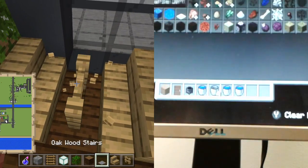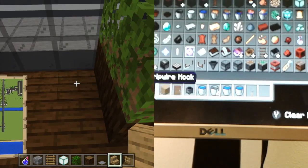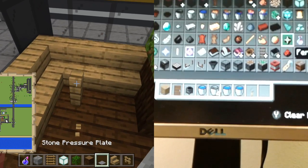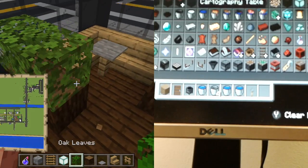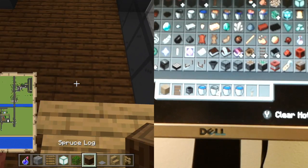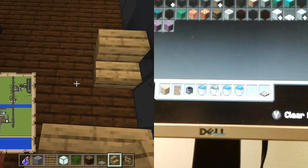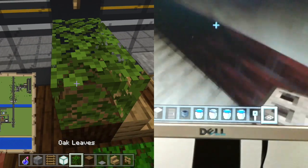Alrighty, so making some nice little booths. Where are the tripwire hooks? They're there. Boom, there's the sink. And this will be a nice little corner booth. We need a little trap door for the toilet. Trap door, like this. And then there's the toilet seat. Boom, boom. All right, awesome. We do have a bathroom.